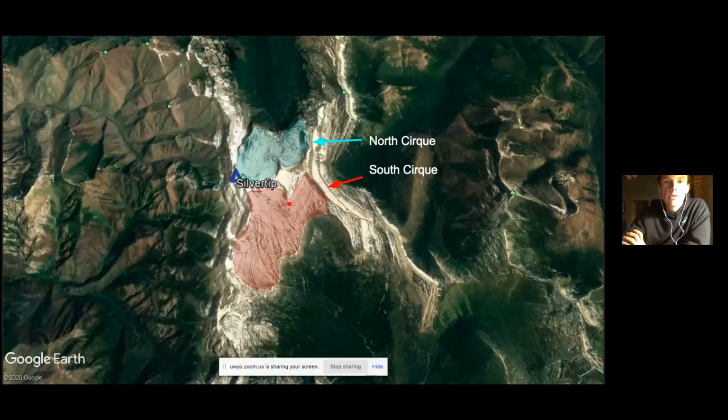The Silvertip cave system, which is about 10 miles long, is all in the North Cirque. All the entrances, I should say, are in the North Cirque. And that's where pretty much since the 70s, the focus has been. There's been a lot of activity in the South Cirque, but no system is developed other than some of the caves that we went into this year.